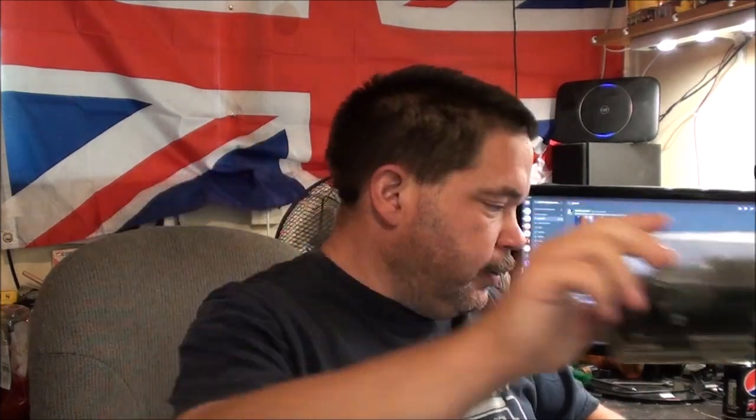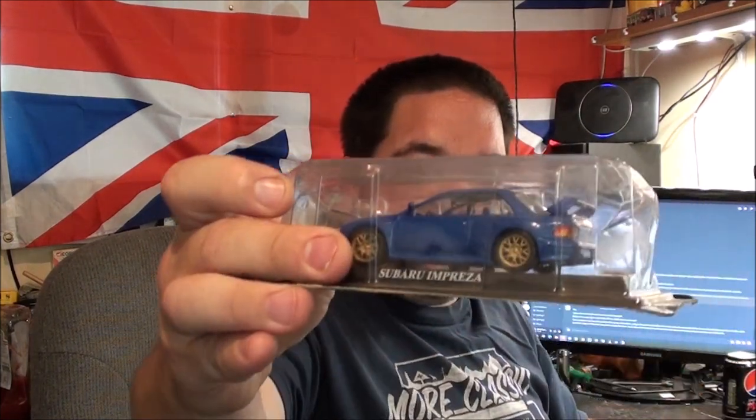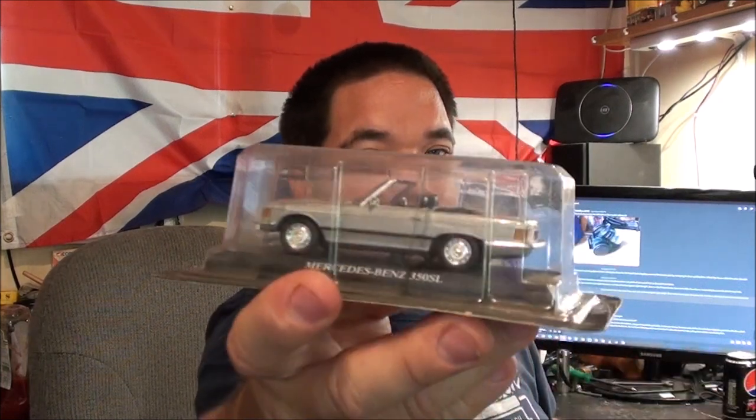What else have we got? We've got a Jeep Grand Cherokee. I decided to keep the BMW M5, which is actually in a good box. Subaru Impreza, a bit squished. What's this one? Mercedes-Benz 350 SL Cabriolet. Put that one over there so I don't bury it. Is that Skyline? Yeah, Nissan Skyline GTR.